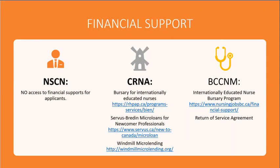When you sign the return of service agreement, you will be agreeing, or you're committing, to work in a qualifying job for at least 12 months once you have obtained your nursing registration in British Columbia.